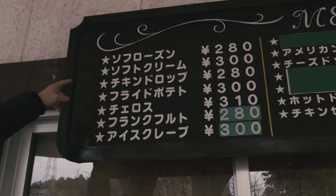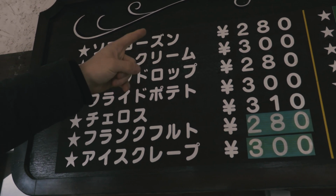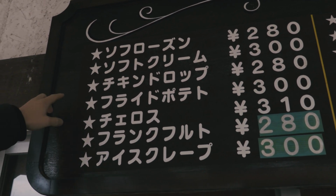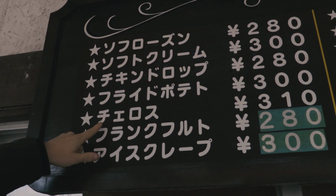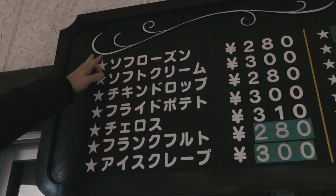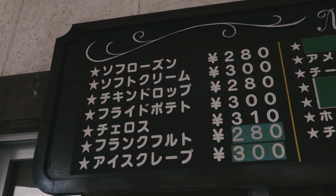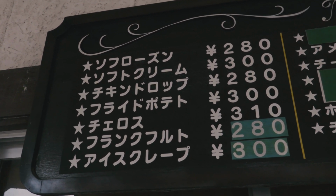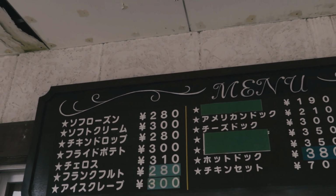There's just a menu over here, and the prices are actually very, very cheap. It's a few euros for everything. But over here, I think it's chicken with fries. And this is pancake with ice cream, I think. Oh, and the rest I can't read. If any of you can translate it, it would be very cool. I can only translate a few. It's nice to see these. Wow.